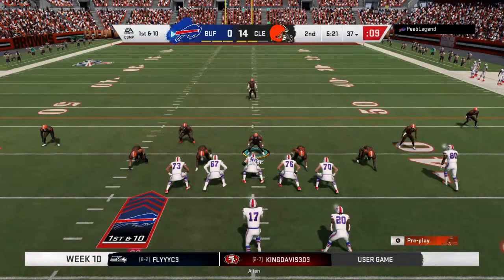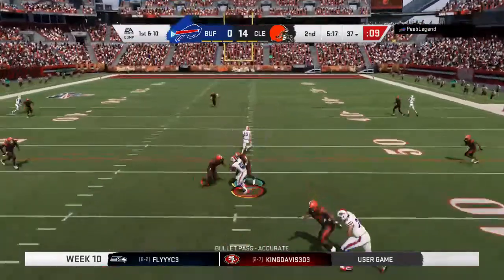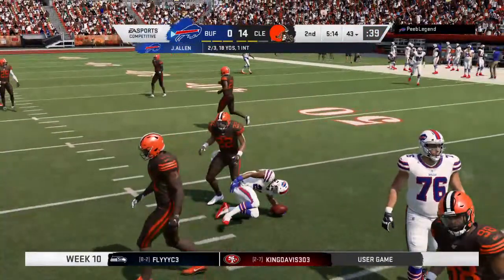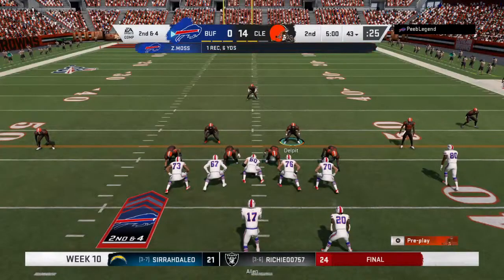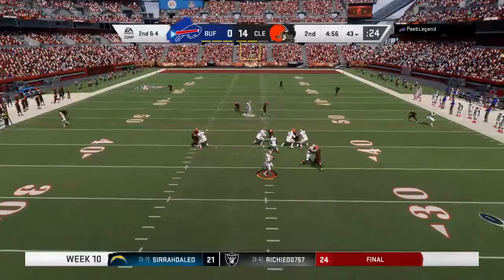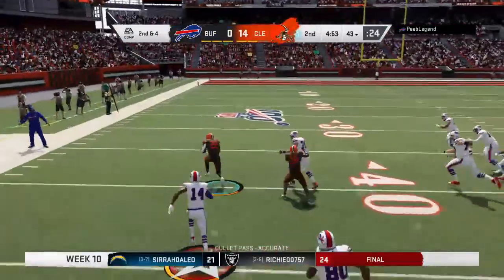Mike 51, Mike 51. From the gun, it's Allen. That'll be caught over the middle by Moss, and a 6-yard gain gets him right around the 43. 6 yards was the pickup on the last completion, so here's 2nd and 4. Looking for Diggs, and it's intercepted.